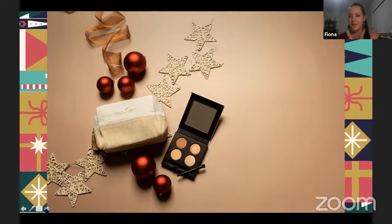So these, of course, in keeping with Young Living's beautiful clean standards, only contain natural ingredients. So it's coloured by natural mica and other finely ground minerals, infused with a lavender essential oil too, which I think is really special and unique. So yeah, just really lovely to use.